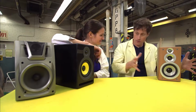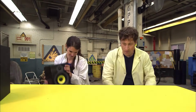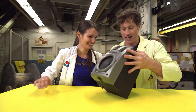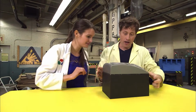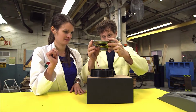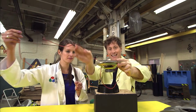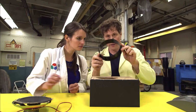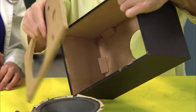Now we have speakers, we've taken a look at that, but why don't we take one apart? Cool. Yeah, let's do it. I've got this one here that I spilled juice on, so it doesn't work anymore. So I've kind of taken it apart. It's got the cover. That's cool. What I find interesting is there's the speaker and the wires, right? Because it's electrical amplification. But check this out. This is just a ring to hold that on. And the rest is just an empty box.